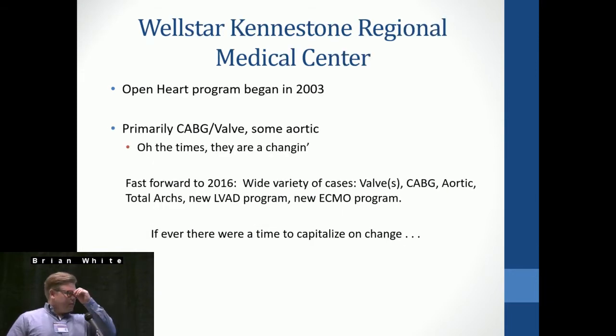So at Wellstar Kennestone Regional Medical Center, we started our open heart program in 2003. So we are not all that far along, or about 15 years to date now. So at year 13 in 2016, when I started there, I was brought on primarily to start an ECMO program there. Obviously, in 2003, it was primarily CABG and valves, spotty aortic cases here and there. Being a brand new program, selected patients.